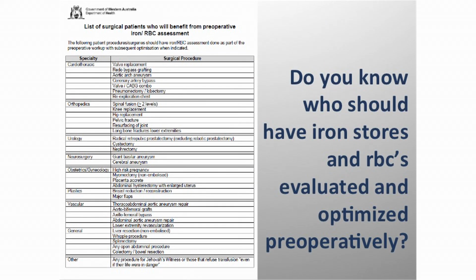This document is on our website. Do you look at all these patients? I mean, every single patient that's coming from surgery, do you optimize them? Do you look? No, not necessarily. This is a list that we've established. It originated in the US, but we've been using it in WA for quite a while now, and it's on our website if you want to attain it.